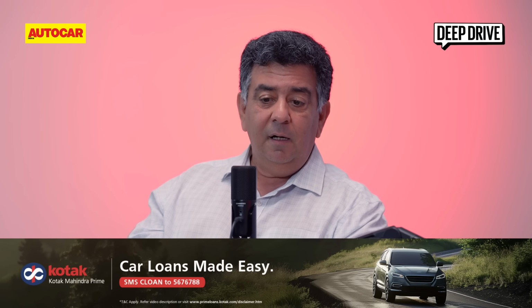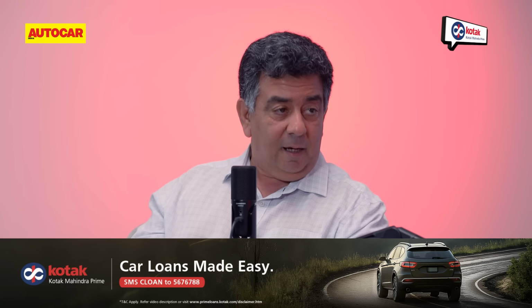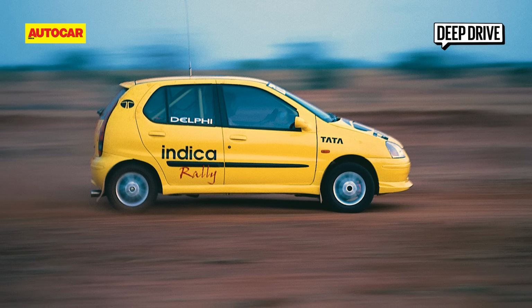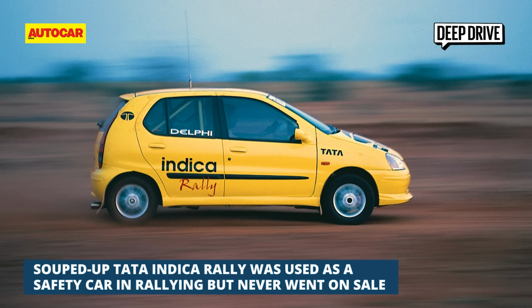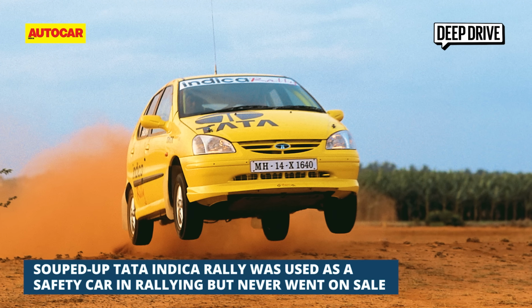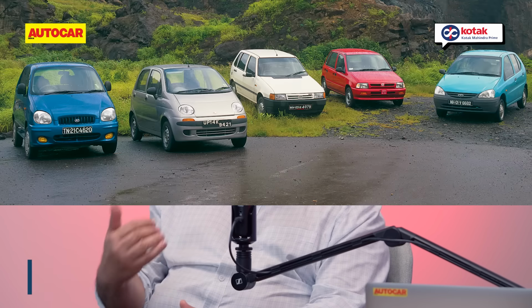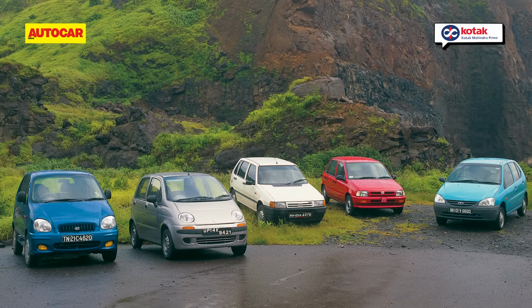You had the Indica really, but it wasn't really quick at all. Though they had a petrol version, and Indica also, they tried to make some prototypes of their hot hatches, which they put Rally Sport, which were pilot cars, or zero cars in a lot of the rally stages. So there's nothing around then. You had Santros, Zen, Matiz. So really the Palio, I think, in that way was the first real hot hatch.